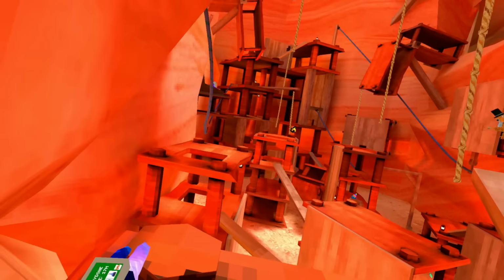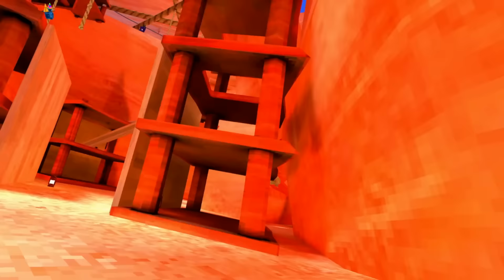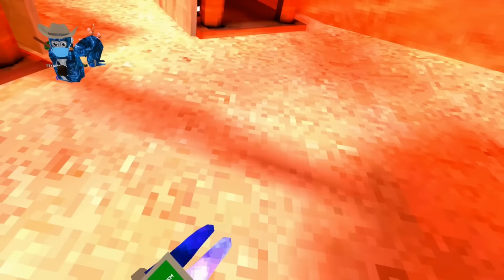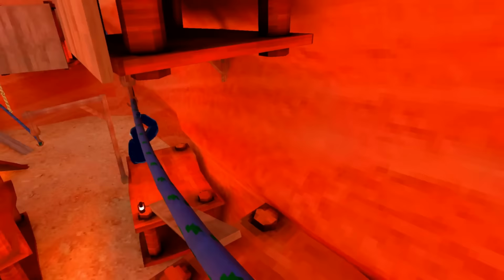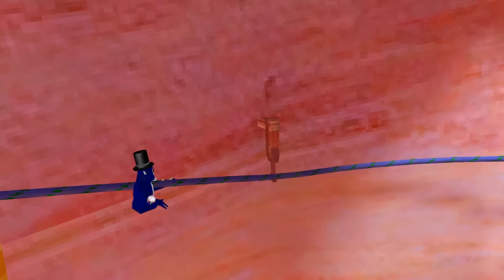Yeah! That's the monkey I'm after. No, not you at all. No, you didn't see that. Don't flip the zipline. Hey, don't dodge me on the zipline. Oh no, he's getting away! Oh no!